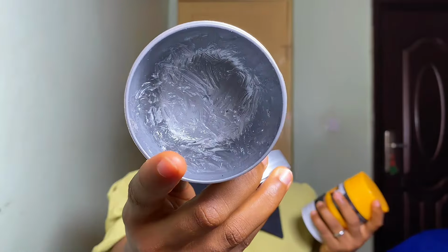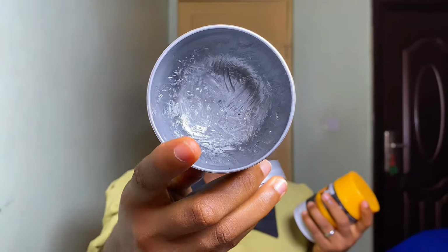I know you're wondering why does this girl have 3 different edge controls? Let me explain. I first had this one, but at the end of the day, I just found myself using it only for my brows. Whenever I want to do my makeup, this is the gel that I use to slick my brows down. It's actually very strong. It holds my brows down really well.